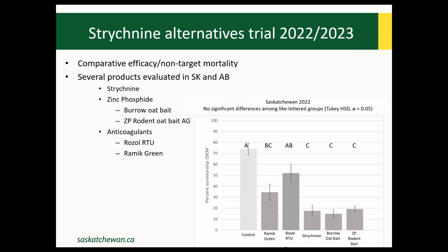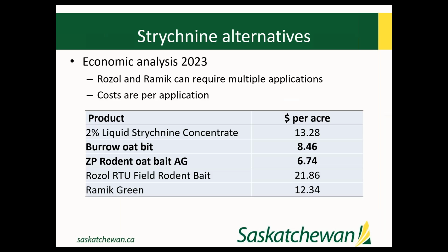Anticoagulants have a couple of strikes against them, and I'll talk about those in an upcoming slide. Did an economic analysis of these as well, and this is from 2023 based on prices. Everything went up in 2023 relative to 2022, but the zinc phosphide bait still came out at the high rate. The per acre cost was lower for the zinc phosphide baits. This is per application for the anticoagulants.